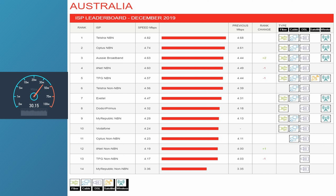Then we've got Exetel, which is, now, one more thing that I forgot to mention. As you see how it says non-NBN, you're probably wondering, what does that mean? So basically, non-NBN will either mean cable, or it will mean ADSL, DSL, ADSL 2+, stuff like that. Okay, that's what that means right there.